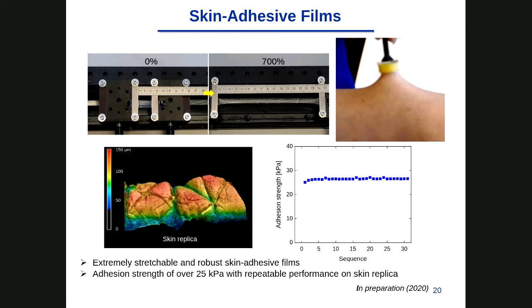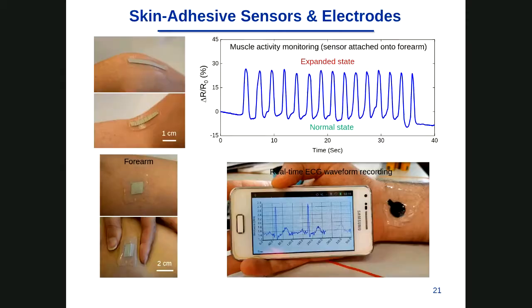They have around 25 kilopascal of adhesion strength, which is more than enough for wearable applications. And then we just integrated our skin adhesive films with stretchable sensors and electrodes. As you see in the top right figure, we can really detect muscle activities with high sensitivity through our stretchable strain sensors. And in the bottom figure, you see that we can develop very sticky, dry electrodes for ECG monitoring. And you see here, we can get a high quality signal and just project that data on a mobile phone device.